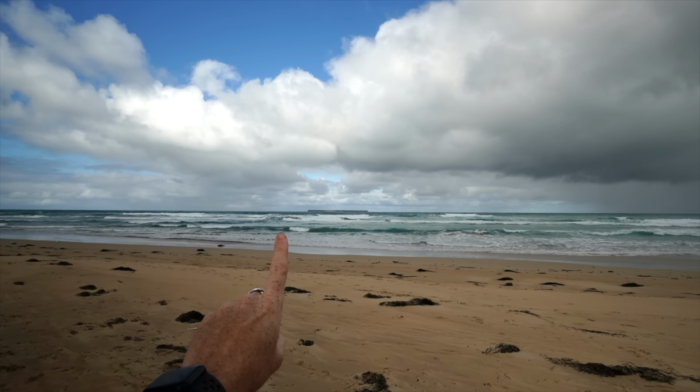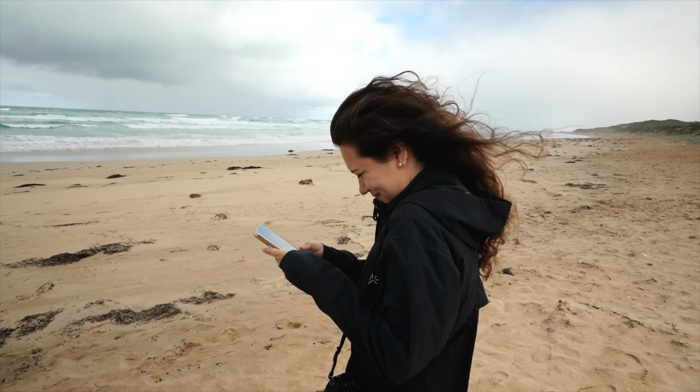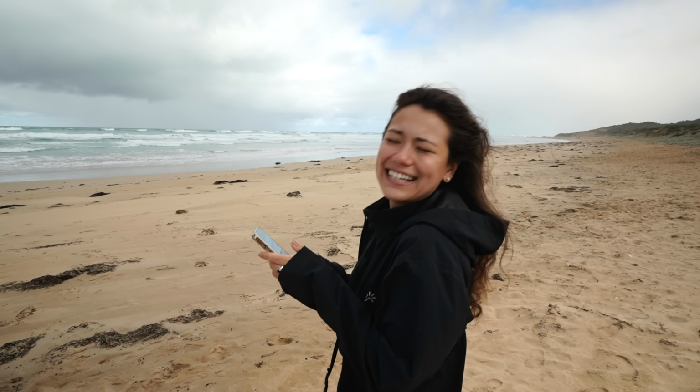It's been so cool driving across Australia and seeing the different changes in climate that you only really get when you're driving across a continent. Yeah, for sure. It's cold. Also, there's this island way over here. We're trying to figure out what it's called. Lady Julia Island. How fancy.